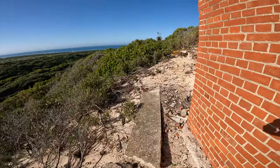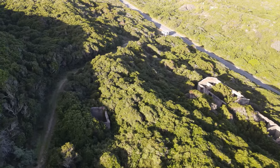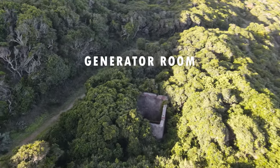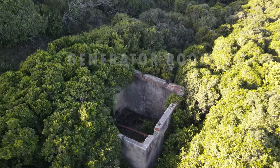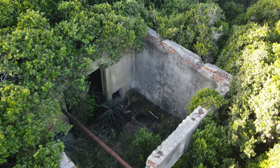Remember when I mentioned the engine minder earlier in the video? So his main responsibility was to tend to the generator which supplied electricity to the entire site. The generator room was too overgrown to reach by foot, but we got some drone footage from above.